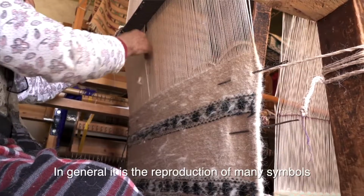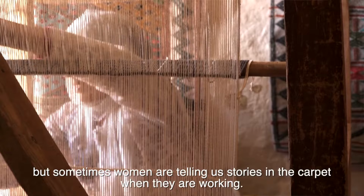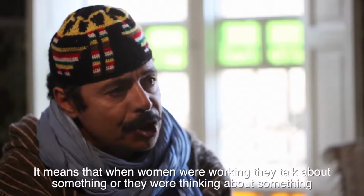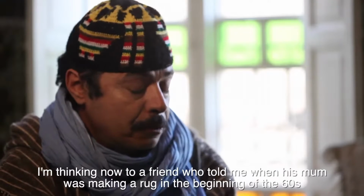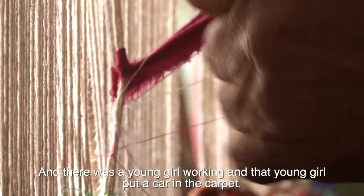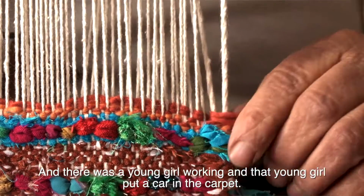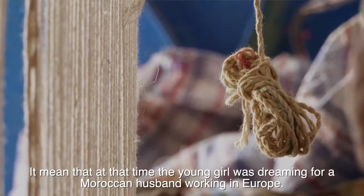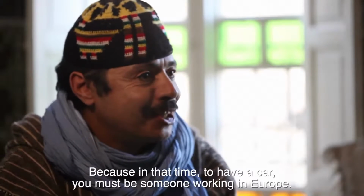In general, it is the reproduction of many symbols, but sometimes women are telling us stories in the carpet when they are working. It means that when women were working, they thought about something or they were talking about something and they put it in their carpet like a message. I'm thinking now of a friend who told me about when his mom was making a rug in the beginning of the 60s, and there was a young girl working, and that young girl put a car in the carpet. It means that young girl at that time was dreaming of a Moroccan husband working in Europe, because at that time, to have a car, you must be someone working in Europe.